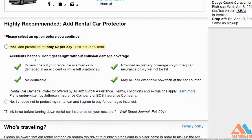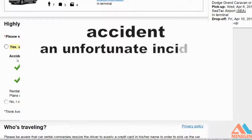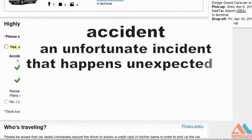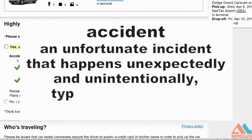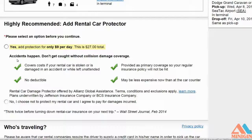accidents happen. If you get in a car accident, it could be just by yourself, you accidentally drive the car into a pole. It gets a scratch on the car. That is a car accident. An accident is something that happens that you didn't mean to do, but it happened. It's an accident. So accidents, well, they happen. You don't mean for them to happen, but they do.